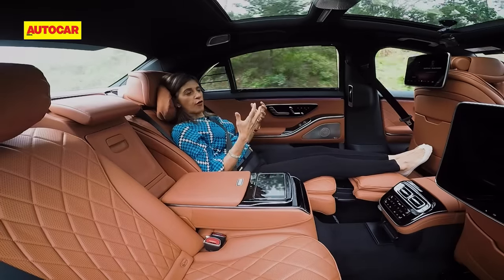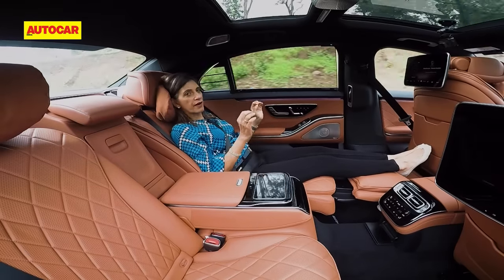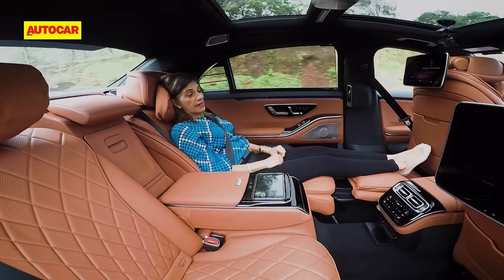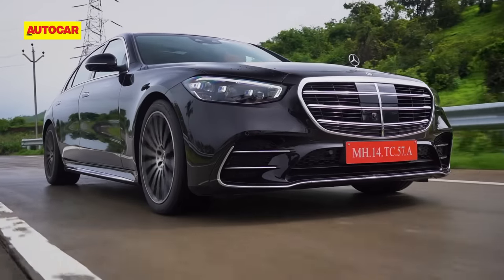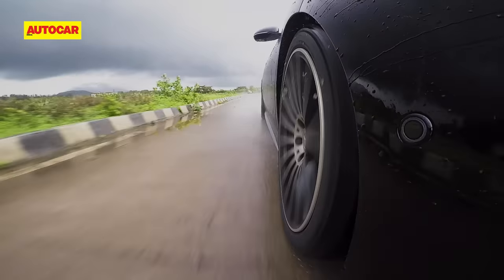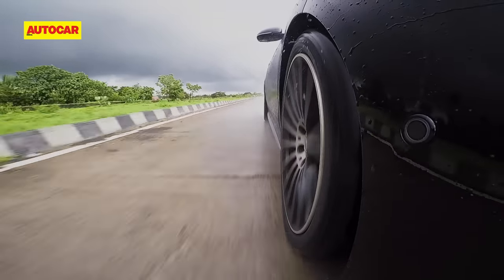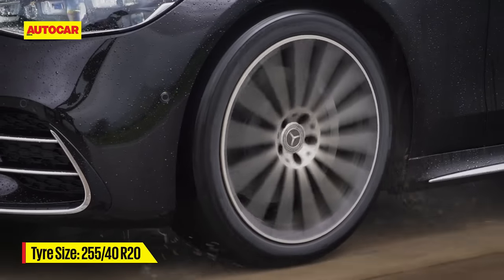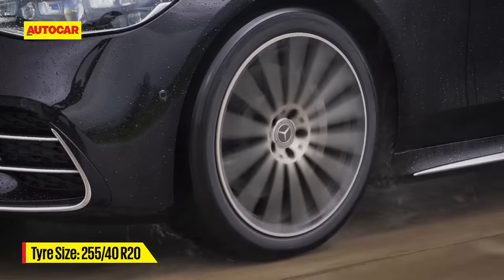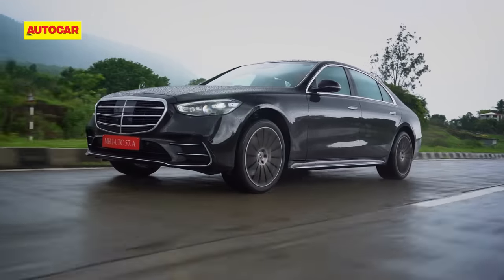So you waft along in this cocoon of silence in this lovely, refined cabin. And the ride, as expected, is supple, keeps you extremely comfortable. At low speeds, the S-Class ferries you over imperfect surfaces without a flutter. However, the first 150 cars, which are CBU, come with lower profile tyres, and that does change things up when you pick up the pace.